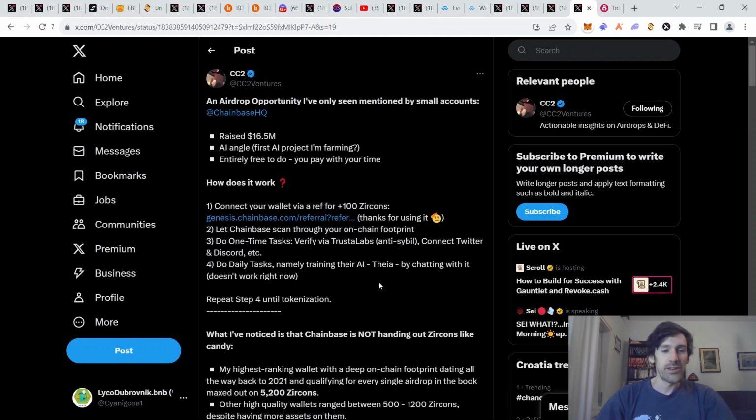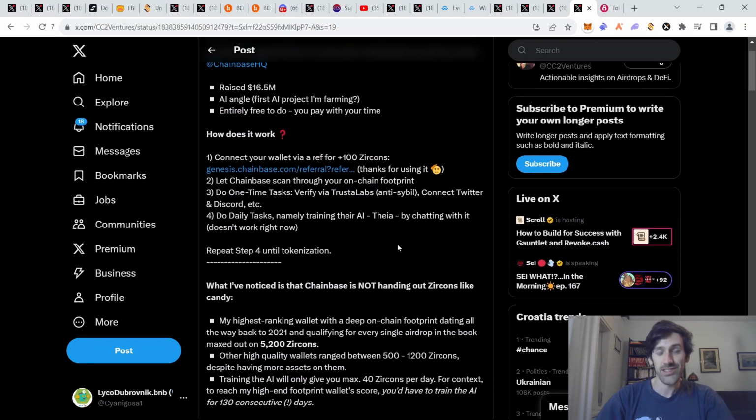And finally, there might be an under-the-radar opportunity regarding airdrops with Chainbase HQ. They have raised a considerable amount of 16.5 million, and all you have to do at the moment to collect what they call zircons, which is kind of their points program, is to let them scan your on-chain footprint. So if you have an older wallet, maybe from 2020, 2021 or so, which has participated in many DeFi activities and airdrop activities, you might want to participate in this because you might be getting some extra rewards for simply your on-chain footprint.